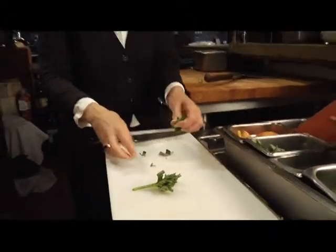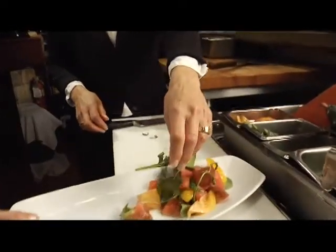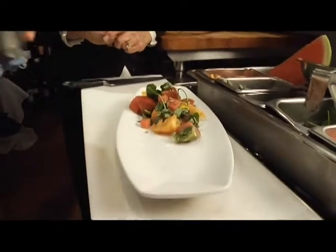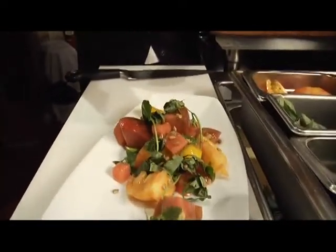And are we going to sprinkle this? We're just going to sprinkle that on the top. Bring some nice herbs on top. Beautiful. Just going to finish the salad off with some sunflower seeds, which have the shells taken off, just for a little bit of crunch in there. So we've got a little salt, a little crunch mixed with the sweet and the tart.